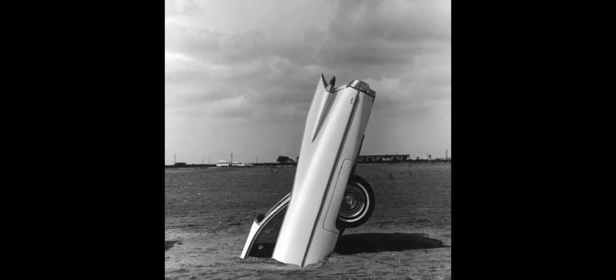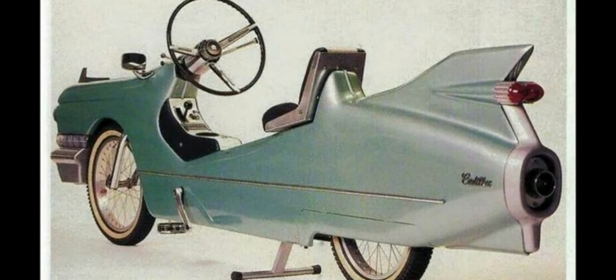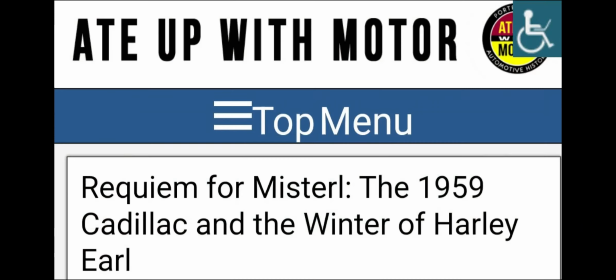Even if you dismiss these cars, or automobiles in general, as crude products of a decadent and wasteful consumer culture, their significance is inescapable. Much of what I have said to this point has come from a very well-researched and credited article on a website, Hemmings Motor News, "Requiem for Mr. Earl, the 1959 Cadillac, and the Winter of Harley Earl."